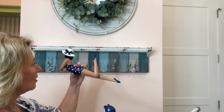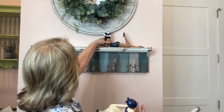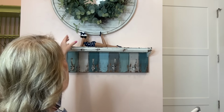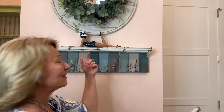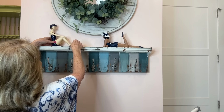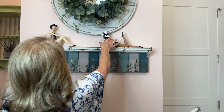All right. How do I want this? I really do want her bow to show. So I'm putting her on this side. She's perfect for laying on a shelf. In fact, she can handle this whole shelf by herself. Look at that. We'll see. I may swap it up later, because I didn't try that before and I really like it. I did it like this because I had 2 girls in the same swimwear. So I thought maybe that would be cute.